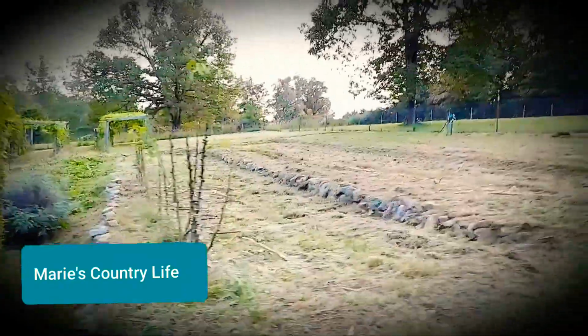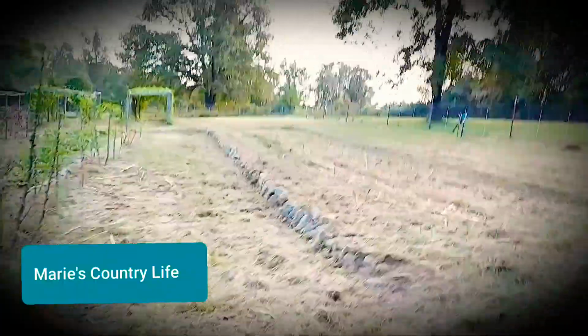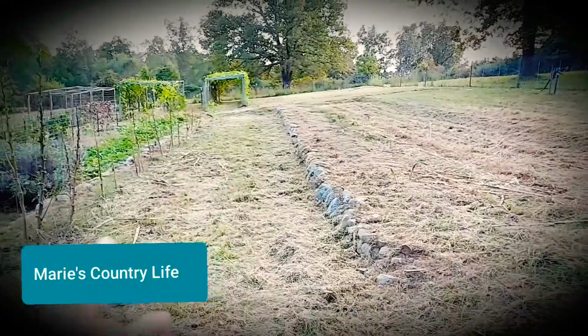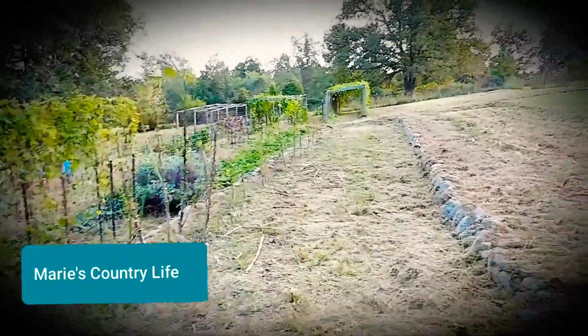So this is our garden and we're preparing to plant clover. So we're going to till this area here and we're gonna plant clover.